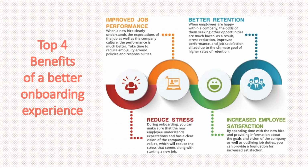So avoid overburdening new hires with volumes of hard copies of benefit information. Publish this info on their onboarding portal to be accessed anywhere at any time. Those four major benefits include reduced stress, increased employee satisfaction, improved job performance, and better retention. So when you have a simple onboarding process, everyone wins. Onboarding provides your new employee with his or her first experience with your organization, so you want to make sure it's a good one. Let your new hires hit the ground running on their first day on the job.